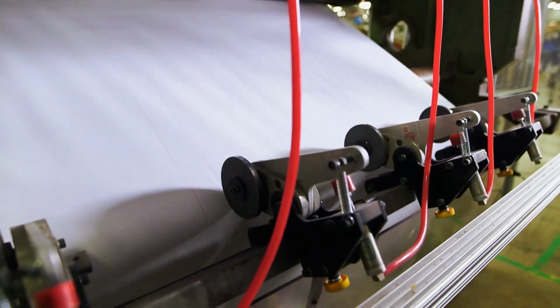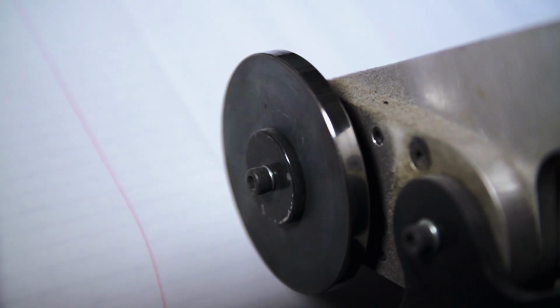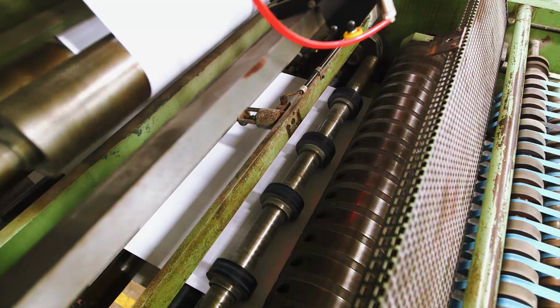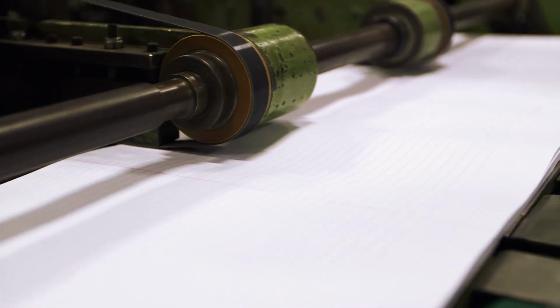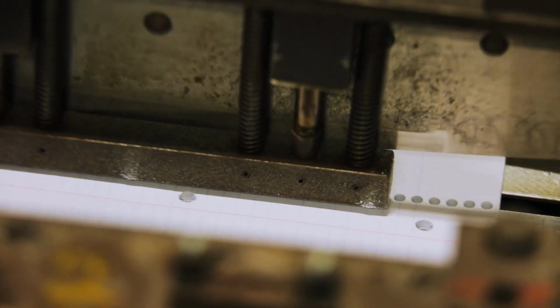Okay, well, once Bob's lines have been added, the paper moves through these pizza cutters, which perforate the paper so that it can be easily torn out. You know, in case you wanted to make a paper airplane. Then the paper moves through a rotary blade, which cuts it into strips. Each strip is 4 notebooks wide and is guillotined to separate out the individual books. Holes are punched, which will eventually accommodate the wire coil.